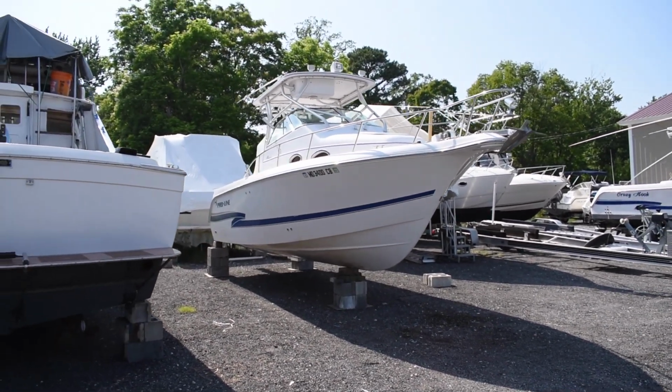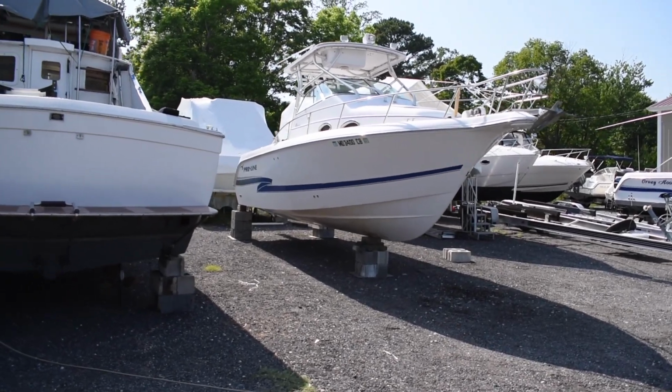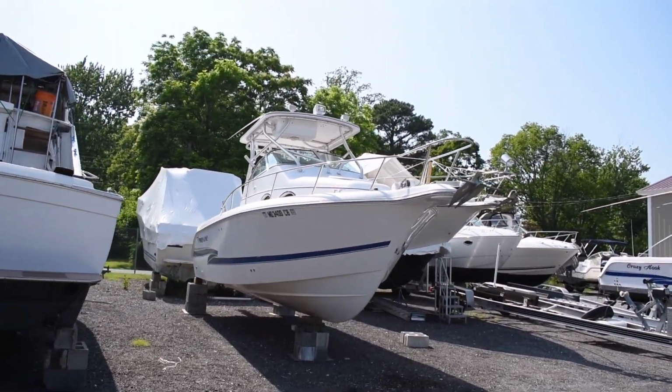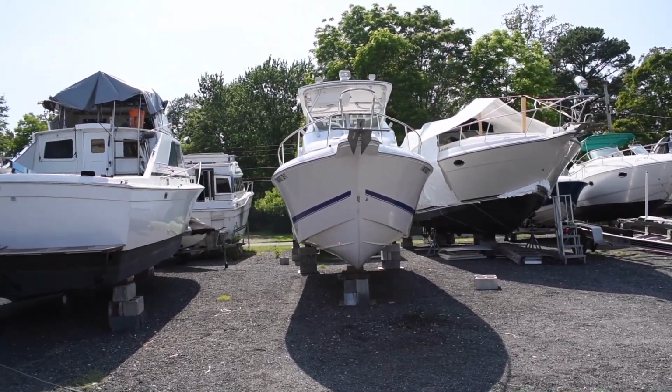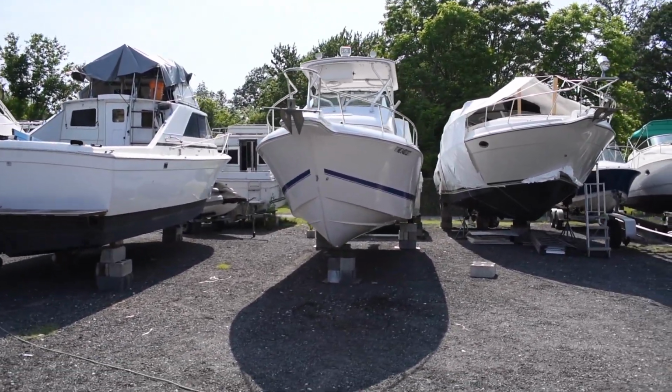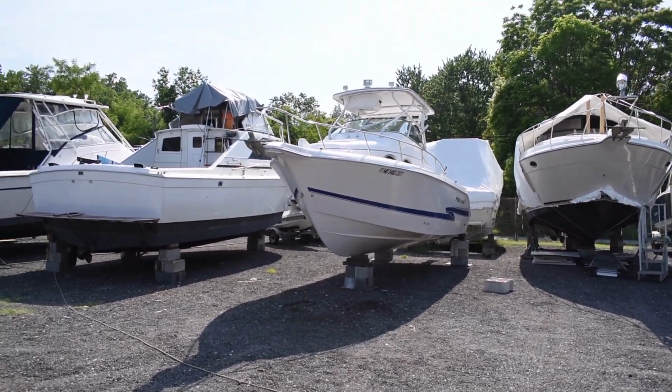And that's it. That is our 2002 Proline 26-foot walk-around, powered by a 250-horsepower Optimax. If you like this boat, give us a call, Maryland Boat Sales, 443-324-1368. And we're going to put her in the water and show you how she runs and operates.